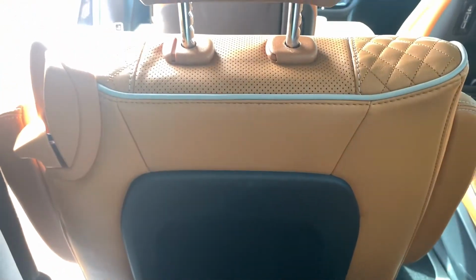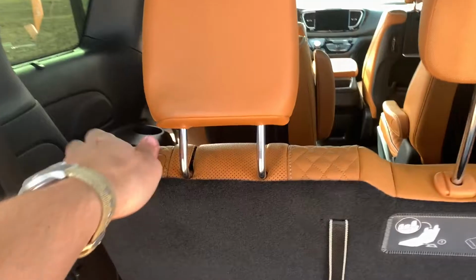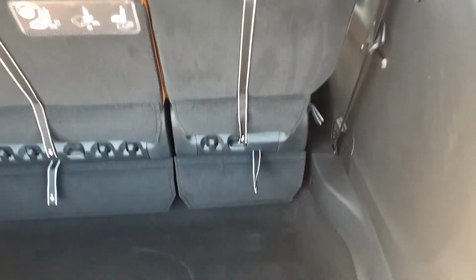Now obviously it would get a little tighter if you have somebody leaning back, but I think passengers in the second and third row would be perfectly capable of reaching a compromise in terms of legroom. And back here, if you want to lower the headrest, you just pull on this ripcord, nice and easy. And you can completely fold these out of the way into this well down here.